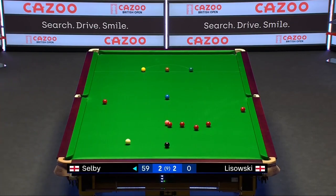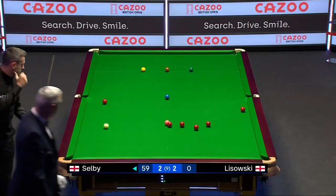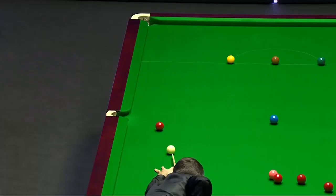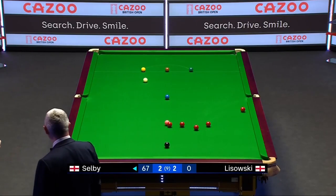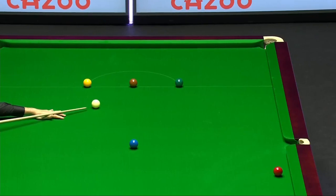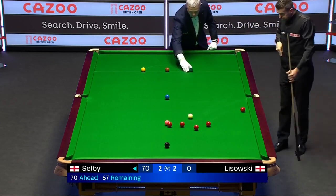This has been a very professional frame from Mark Selby. Started off with excellence from distance. And now, bear in mind, they've just come out of the mid-session interval. He will want to remain at the table, clear up, and keep Lisowski cold. 67. Yeah, 70 ahead, with 67 remaining. 70.